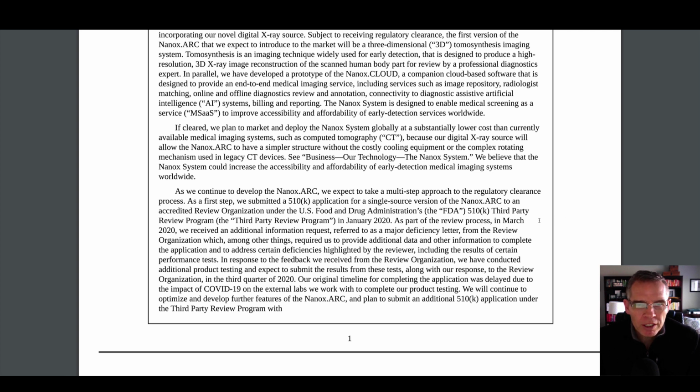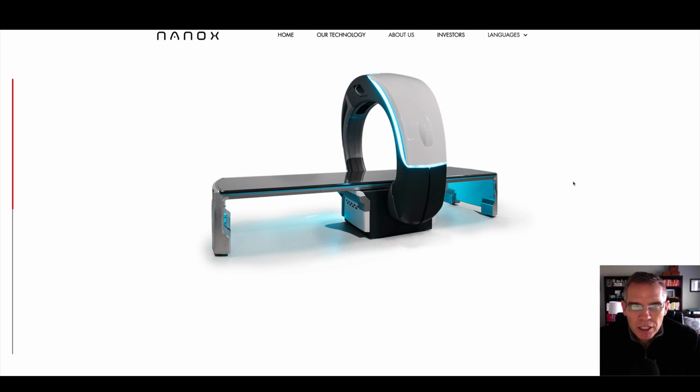Now, important in this 510(k) submission, as you read through the details, is to understand that Nanox only submitted a single source arc for their initial 510(k) submission. What does that mean? That means that the type of Nanox Arc that they submitted is only going to have one X-ray tube in it, one source. It won't have the multiple ones that they're intending to place in the device that they actually market in the future. That one single source is what they will start with.